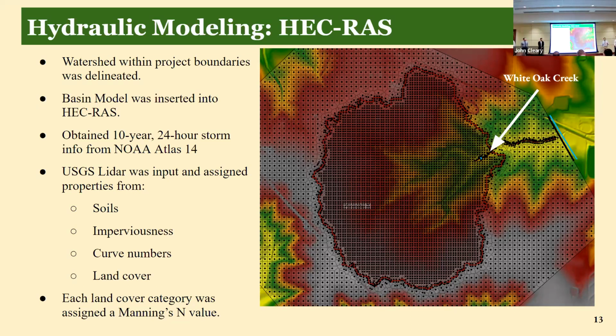HEC-RAS is the Hydrologic Engineering Center's River Analysis System, software provided by the Army Corps of Engineers that can form a hydraulic model based on a specified storm event that you place over your project grid. Once we put all this information in, we decided to model a 10-year, 24-hour storm because this is the most problematic storm that they have.